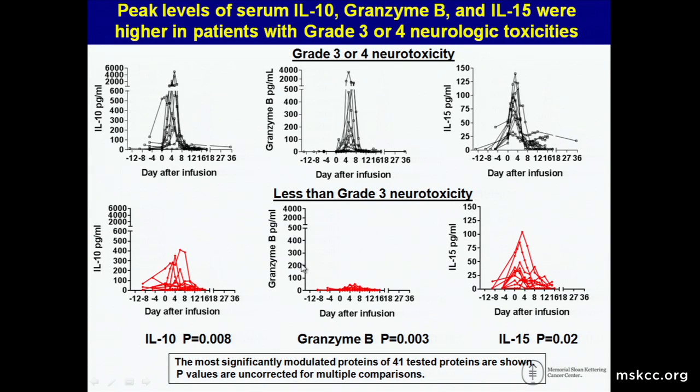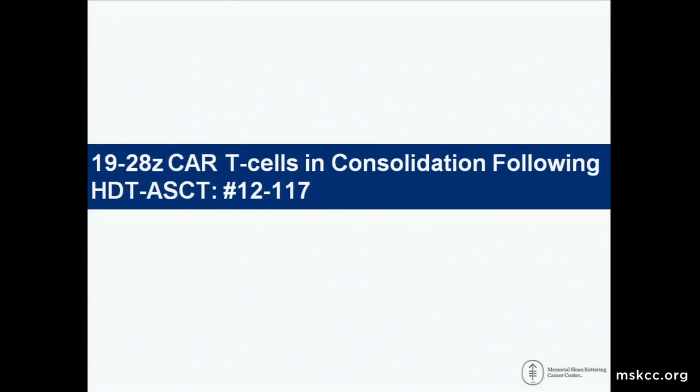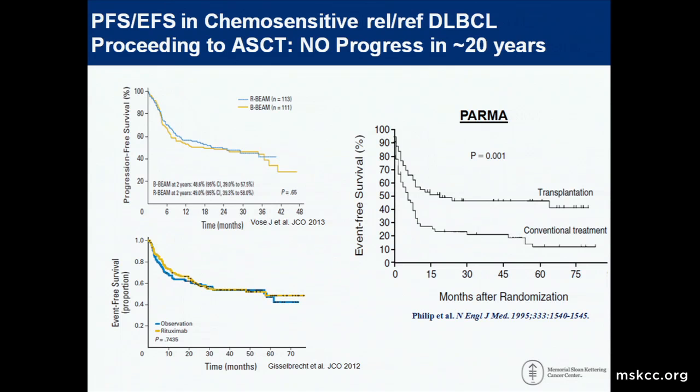Same cytokines associated with neurotoxicity, grade 3/4 neurotoxicity, with upregulation of IL-10 and 15, as well as granzyme B, and you can see the schematics here. So we recently closed this study to accrual, and we continue to follow patients. This is the 1928 zeta CAR-modified T cells post-high-dose therapy and autologous stem cell transplant.